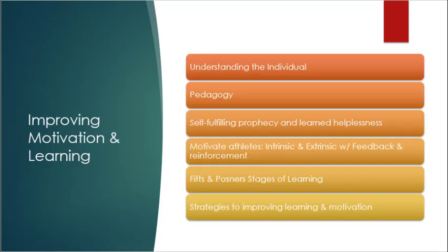When we look at improving motivation in learning, we need to be able to understand the individual. It's very helpful to know what pedagogy is. It's important to incorporate pedagogical practices and strategies. It's also useful to know what the self-fulfilling prophecy is and learned helplessness in order for us to reshape behavior and help in the learning process.